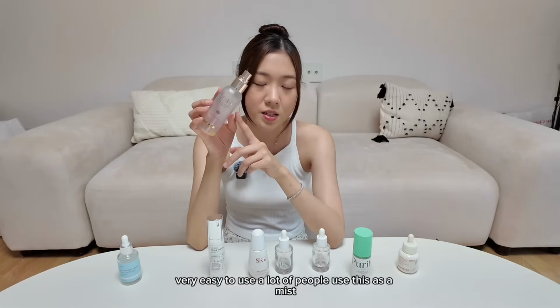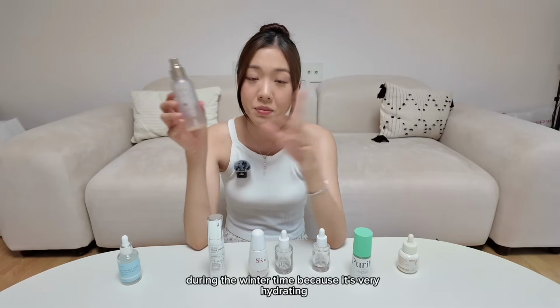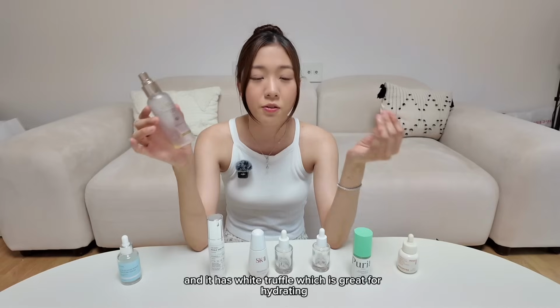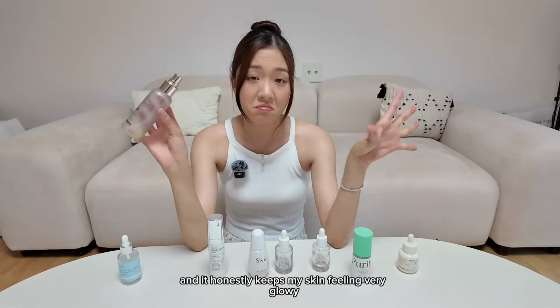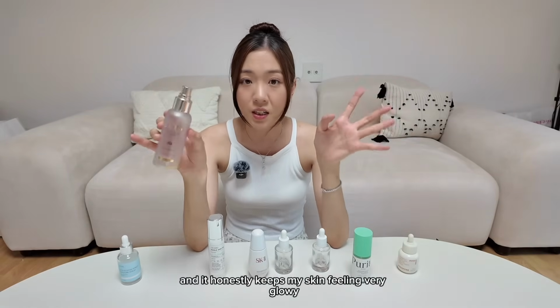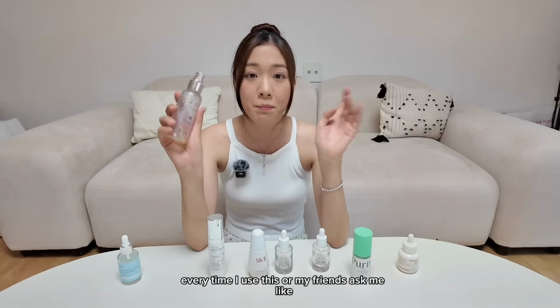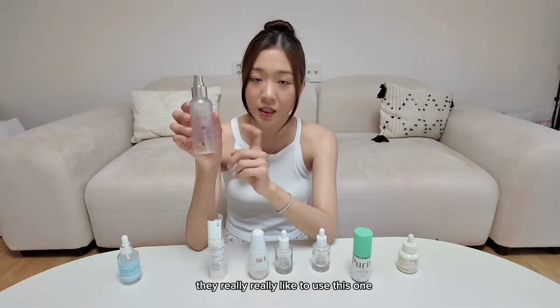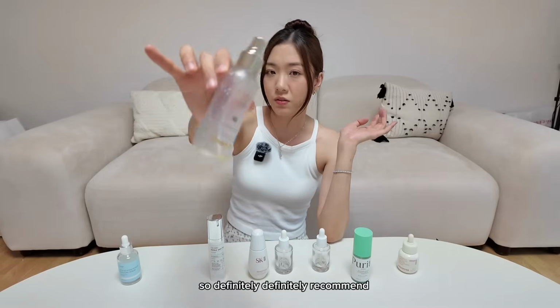A lot of people use this as a mist during the winter time because it's very hydrating, and it has white truffle, which is great for hydrating, and it honestly keeps my skin feeling very glowy every time I use this. My friends ask me like, oh, can I have your mist when I'm spraying on my mist? They really like to use this one, so definitely recommend.